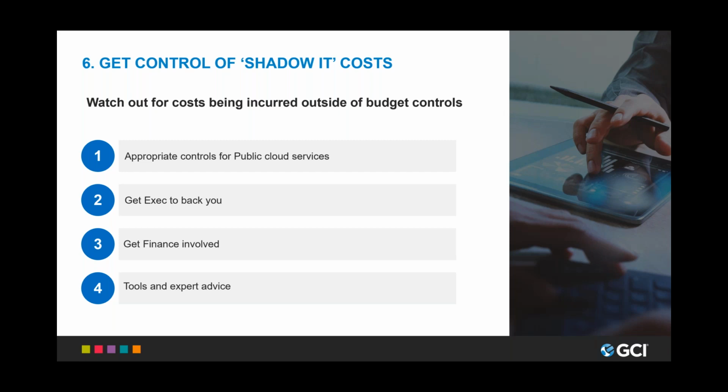There are tools available that can help you to control shadow IT spend and get better visibility of it, and experts who can provide you advice on that, and GCI, NASDAQ can do that for you as well.